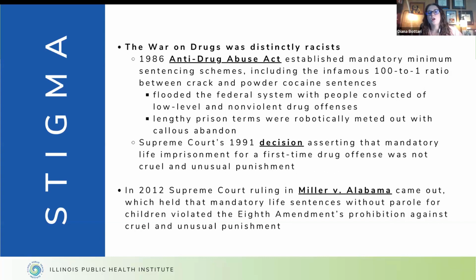And this was the infamous 100-to-1 ratio between crack and powder cocaine sentences. This basically made it so that the prisons were flooded. And people were getting lengthy prison sentences for this, like ridiculous, life sentences for something like this. And even the Supreme Court in 1991 decided that mandatory life imprisonment sentences for a first-time drug offense were not cruel and unusual punishment. First-time offense for drugs, lifetime prison.